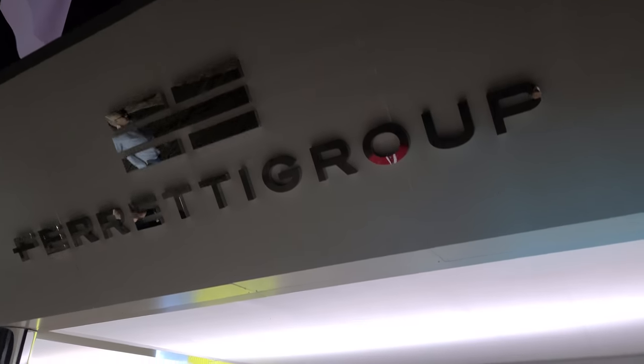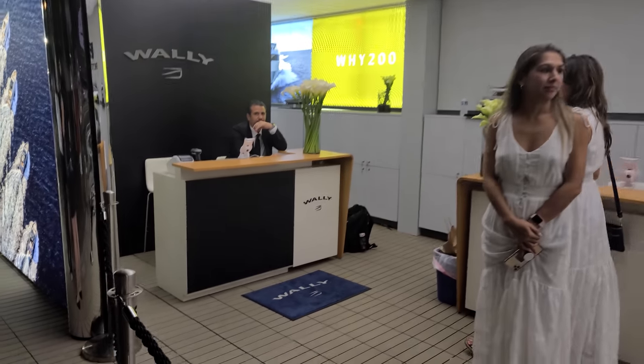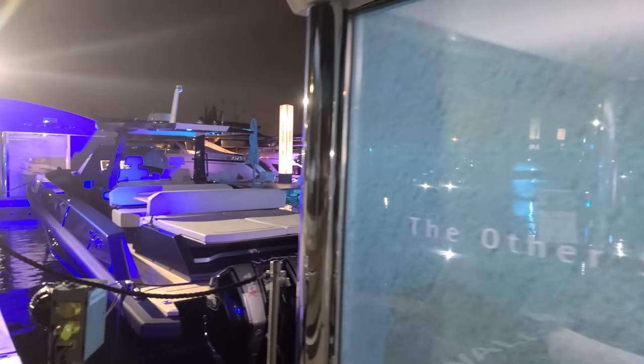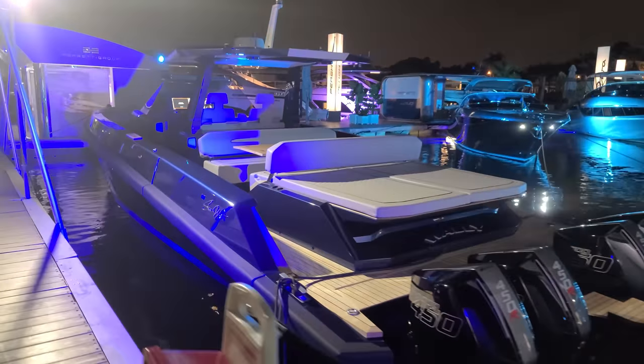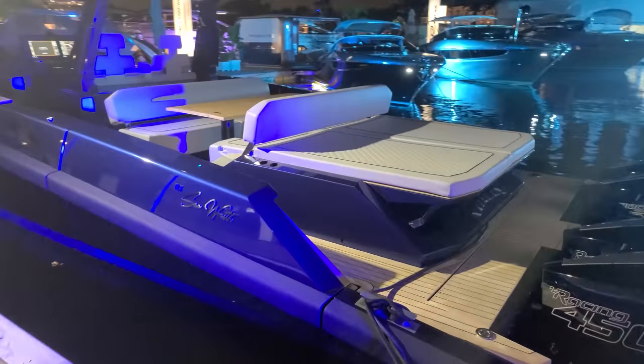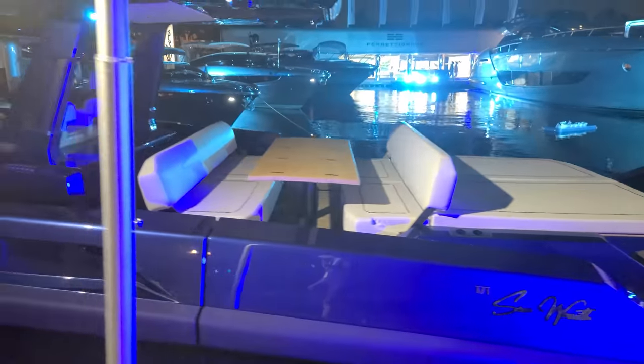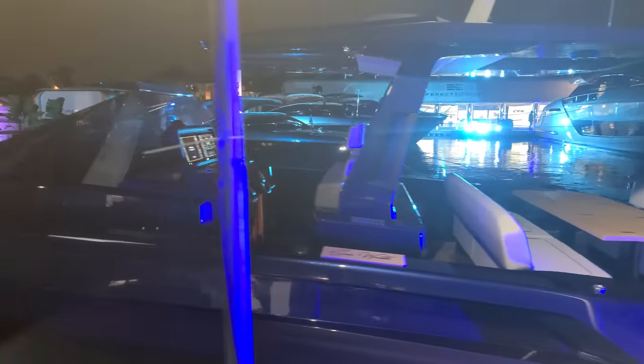This is interesting from Ferretti. Something named Wally. I haven't seen that before. Is this the Wally? That's very nice.